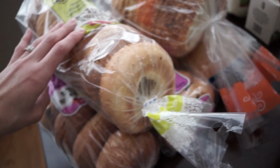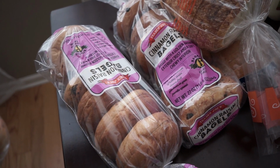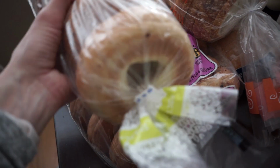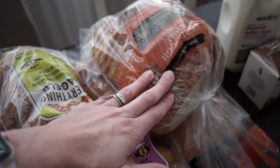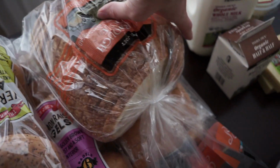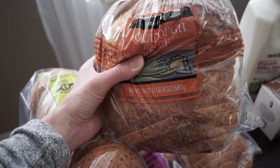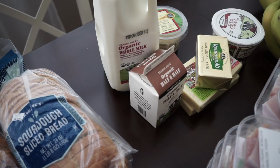We do buy bread. I do love bread. It is a weakness of mine. Sundays I tend to do a bagel day, but we'll add other proteins in as well. This is sourdough bread. If we do buy sandwich bread, I try to only buy sourdough. Our son has only ever known sourdough, so he loves it. This is to go along with a couple meals that I have. We love sourdough with some lovely Kerrygold butter over there.